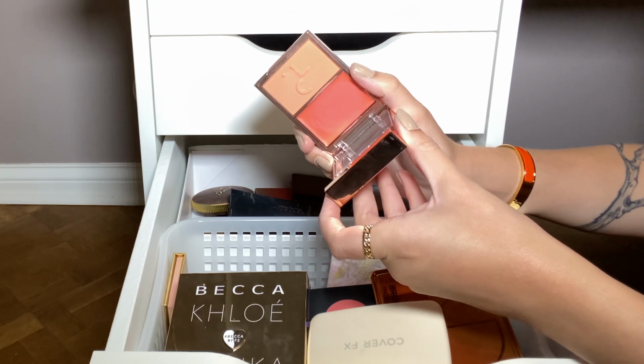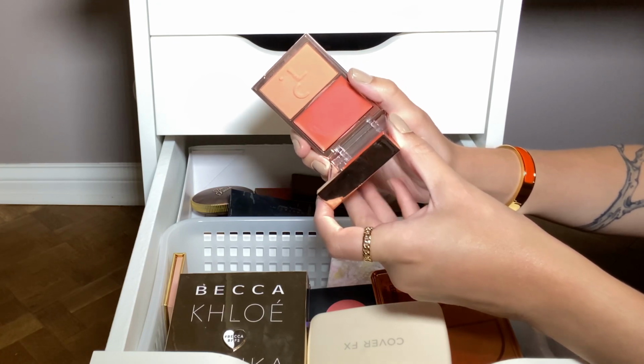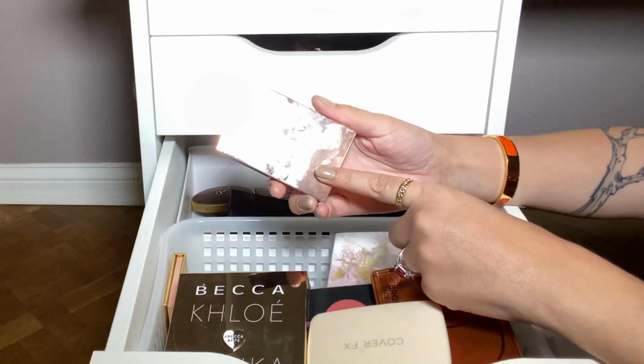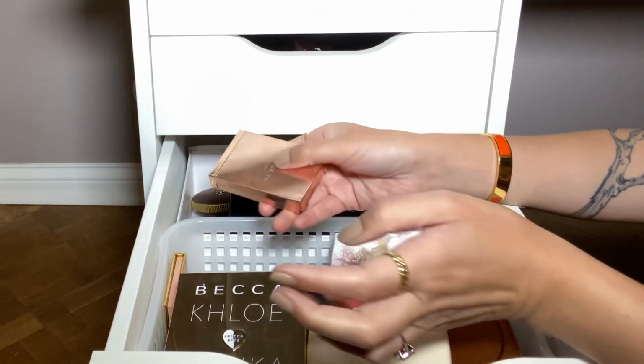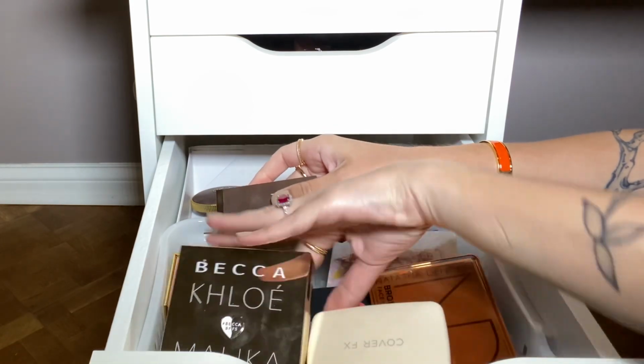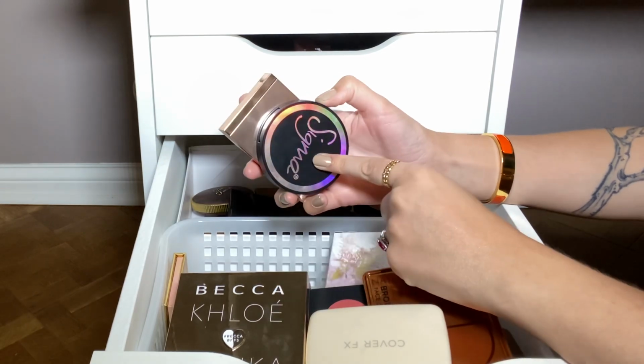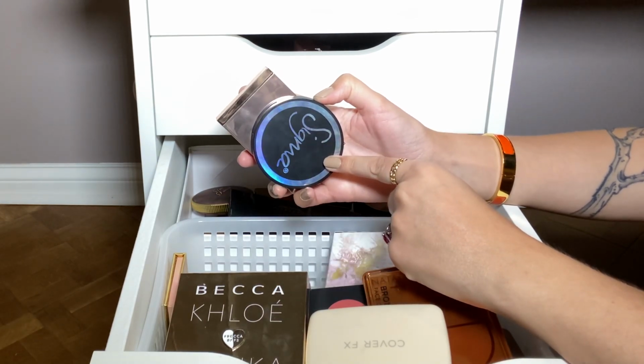I'm kind of tempted to pick multiple blushes too. Okay, I think I want to pick the Practk just because this is a somewhat newer product, but I haven't used it in a couple of months. And then I think I want to go with this Sigma one in Nymphea just because, yeah, it's been quite a while since I used it.